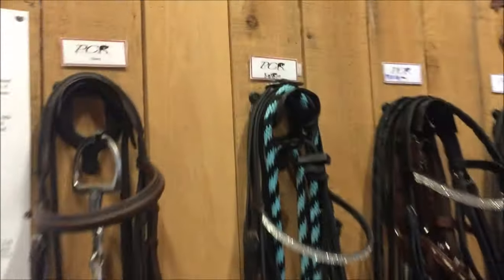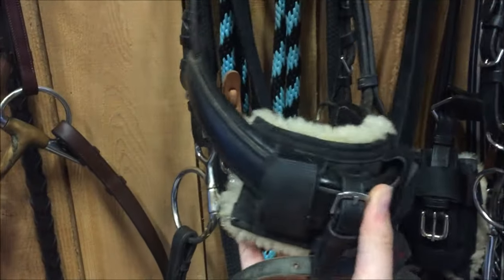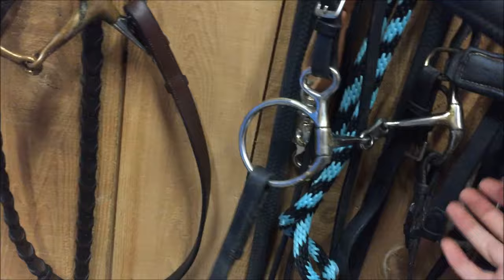This is in the barn tour, but this is where we keep all of our bridles and stuff, and so this is mine, and on it I just have my bridle, which is a stupid simple snaffle I got like 4 years ago, and I have a sheepskin nose cover because Salem does have a rub on his nose, and then my bit, which is a 5.5 French and Bosher. And it's just simple.